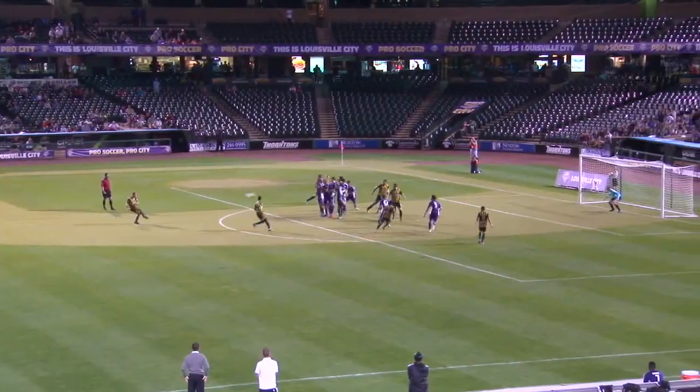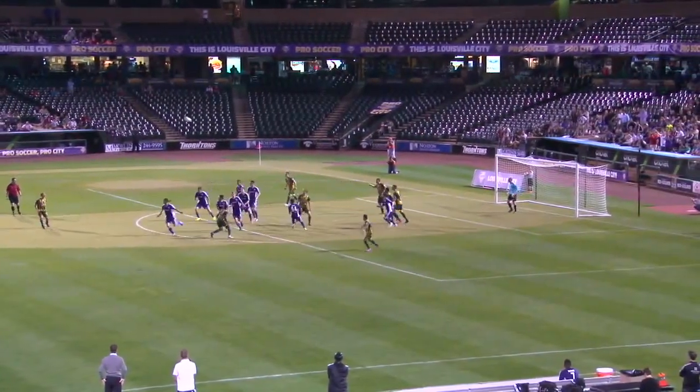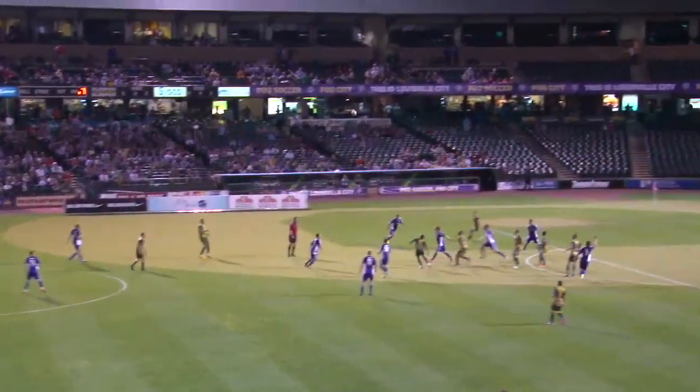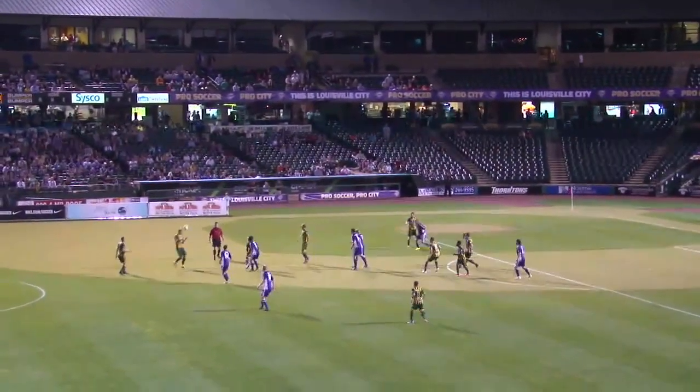And Forbes steps over at the shot right into the box. Or excuse me, right into the wall. Yeah, well done in the wall there, though. They held their ground. That's what you got to do, take one for the team.